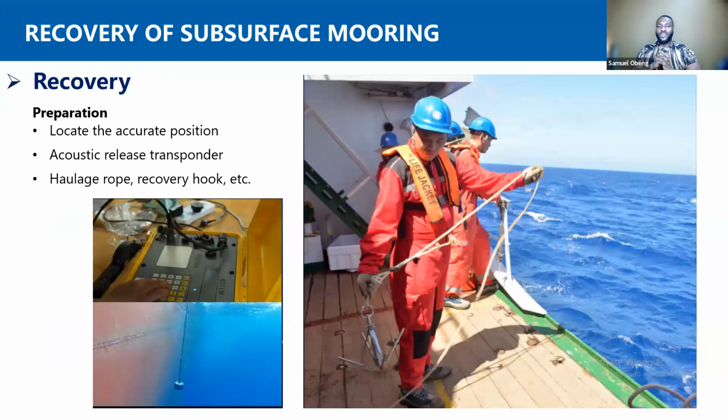Now, recovery. It is very important that after you have done your observation and deployed your instruments, after about a year, it has to be taken out and recovered, and then we check on the data and see what we have. So before you go, you have to locate the accurate position of the acoustic transponder release. It is very important. Once you see the location where you deployed your buoy, then you use the transponder for the acoustic releaser. Once you release the acoustic releaser, as we saw in the previous video, it is automatic. Once it is released, the buoy lifts up all your instruments.